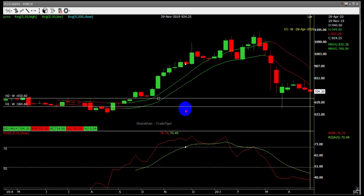And if someone wants to buy, they can use the averaging method, where every 5% up or down they can buy a fixed portion of their total investments and try to keep their average price very near to the current market price. Going down, I have two levels of 650 and 584 rupees. Here, if someone wants to buy, this was a good support and resistance line. If the prices keep moving up, you can even average every 5% going up.